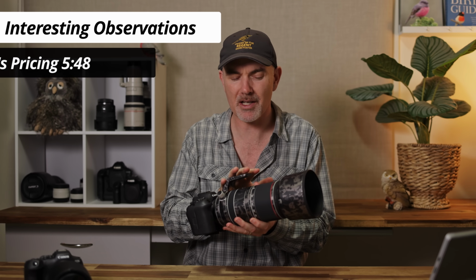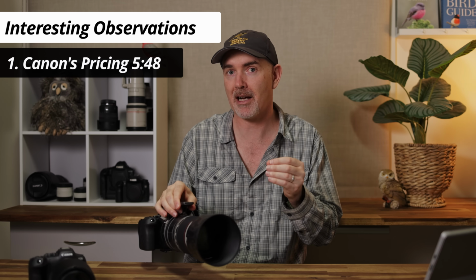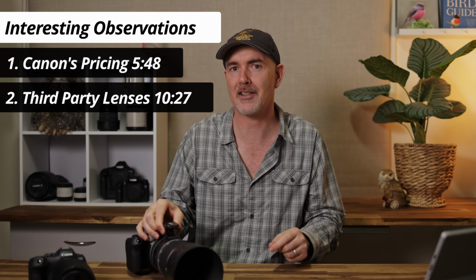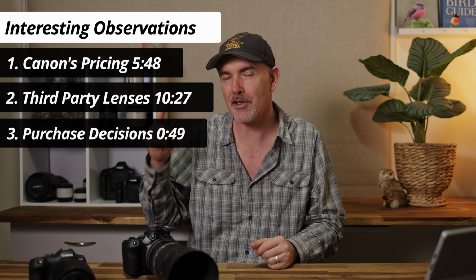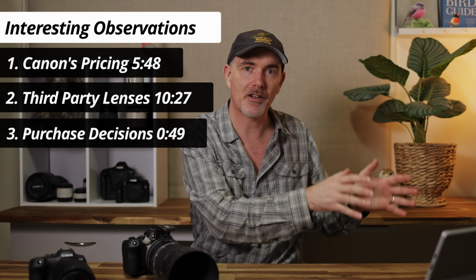The first one was the price of this Canon gear, especially the RF 100-500 lens in overseas markets outside the US. The second thing was the lack of third-party lenses for Canon. I was surprised when looking at the Sony just how many third-party lenses are available. And the third thing I want to talk about is it's just really interesting why we choose the brands that we choose. What makes us choose a specific camera over another brand?